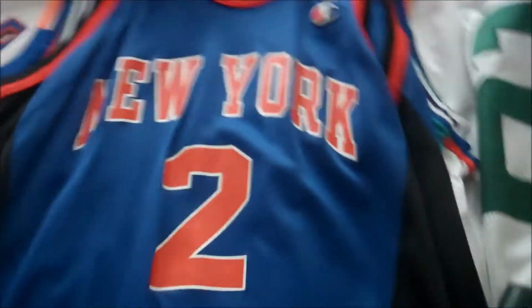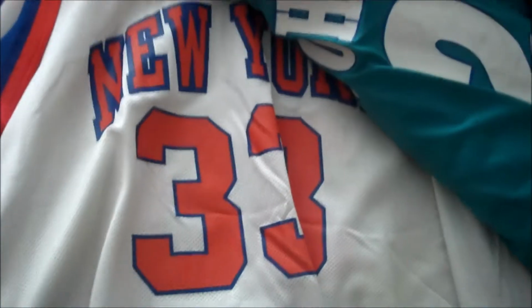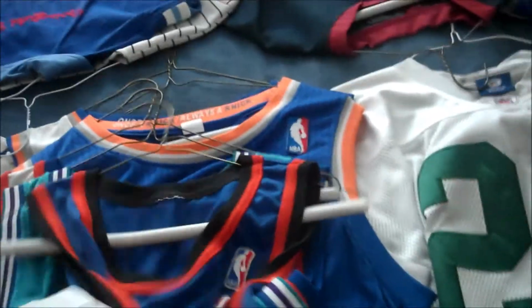I also like to get home and away jerseys. We've got a lot of basketball, everybody. We got my favorite player, Larry Johnson, number 2 for the New York Knicks, and I also have his Charlotte Hornets jersey as well. We've got the great Patrick Ewing, number 33. We've also got some players from more recent years, and we got Tyson Chandler, and of course, Carmelo Anthony, who is definitely going to be going into the Hall of Fame at some point in time.